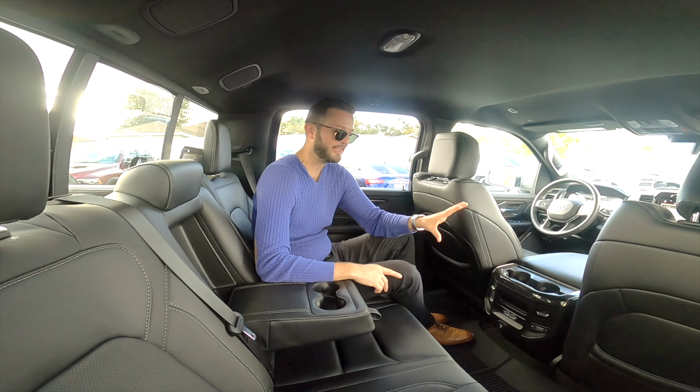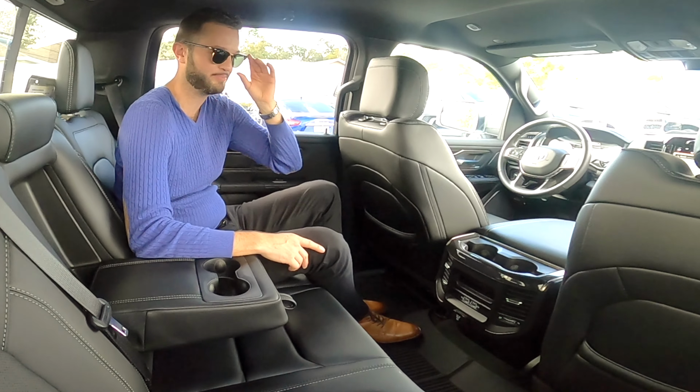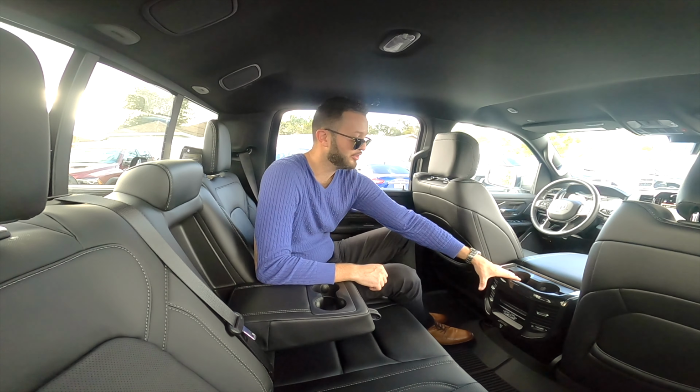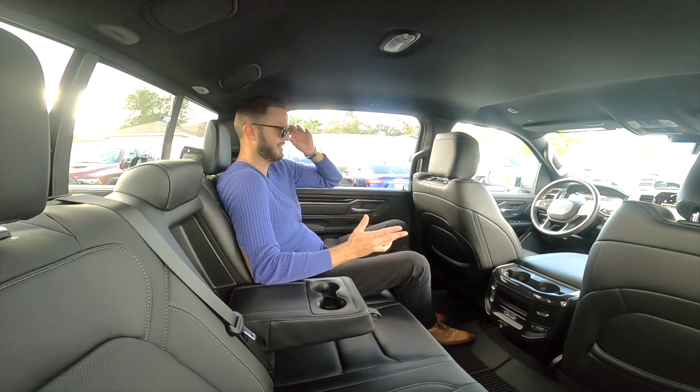Charging ports, you have a total of 5 in the back, 2 that are just for charging for the USB, and then 2 that are just your normal USB. You'll also get a home plug right here, your vents, cup holders. Again, that nice look of the carbon fiber. It's not, but it looks really good. Storage behind both of the front seats.